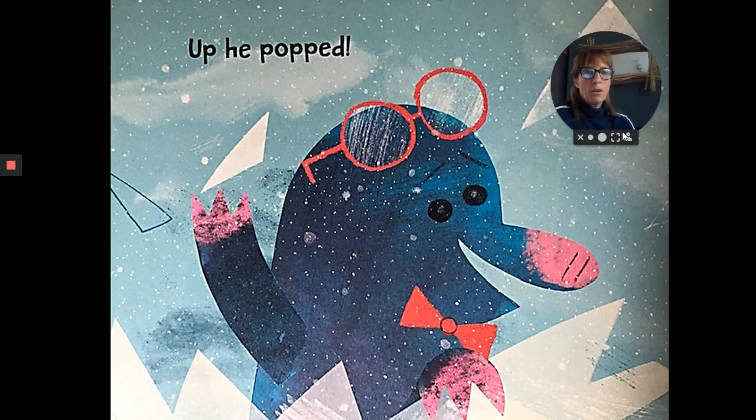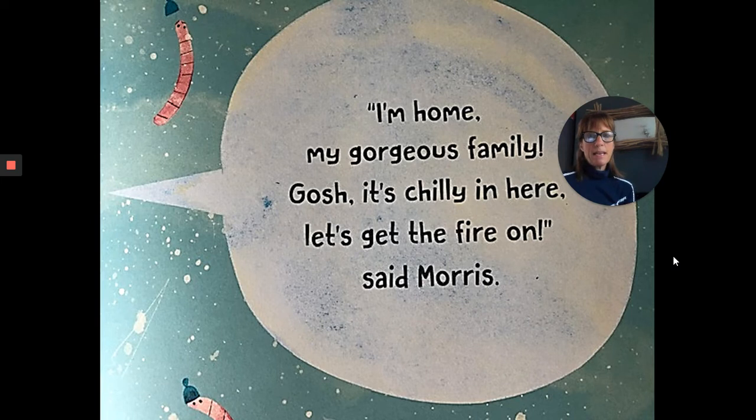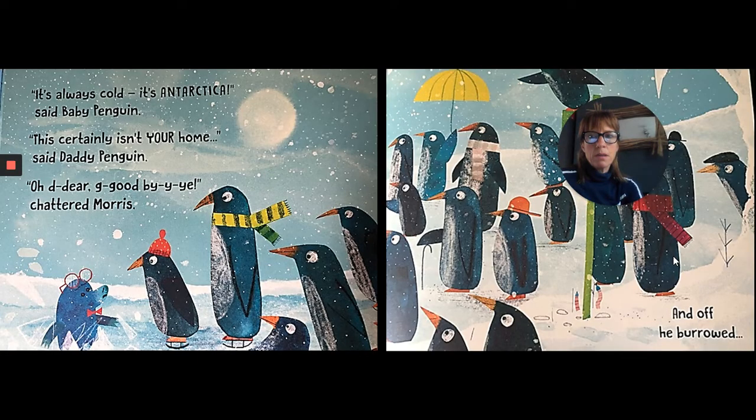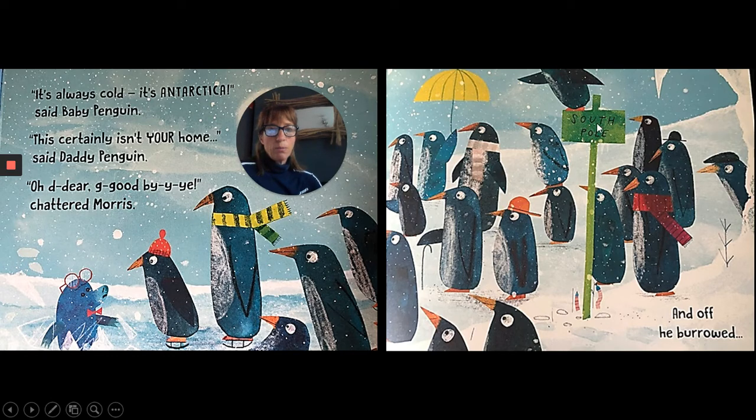Now look at the picture. Where do you think Morris is now? Have a look, there's some clues. Do you think he's somewhere cold? I think so. I'm home, my gorgeous family. Gosh, it's chilly in here. Let's get the fire on, said Morris. It's always cold. It's Antarctica, said Baby Penguin. This certainly isn't your home, said Daddy Penguin. Oh dear, goodbye, chattered Morris. And off he burrowed. So he definitely wasn't home, was he? Look, he's arrived at the South Pole, Antarctica, where all the penguins are. That's not where Morris lives.